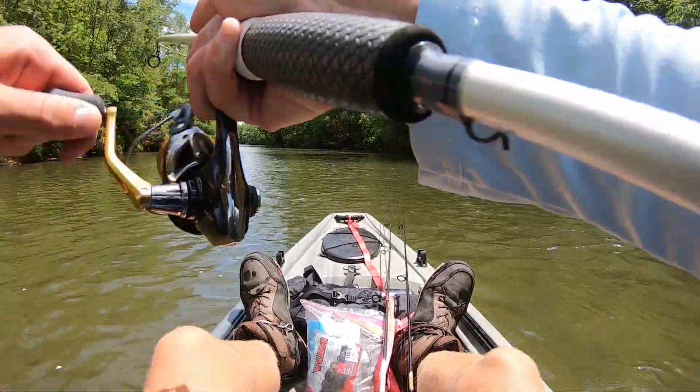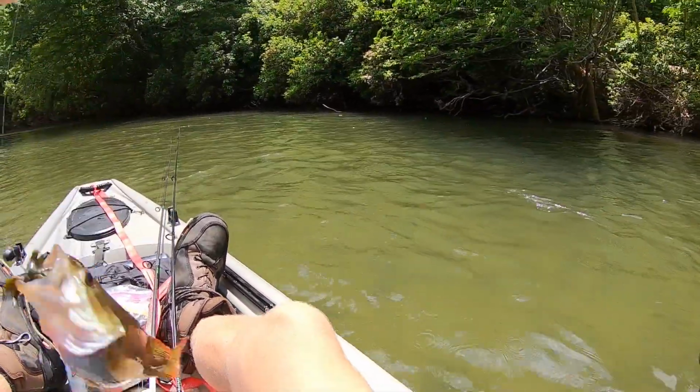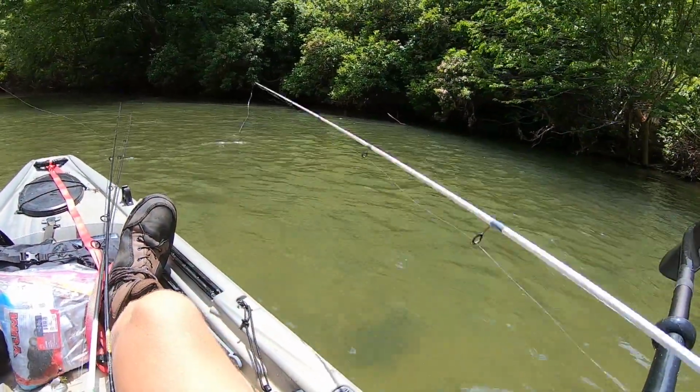Got a fish, there we go. What's it gonna be? What's it gonna be? Chattahoochee bass, Chattahoochee bass, let's go. Let's go. That's why you don't give up, people.